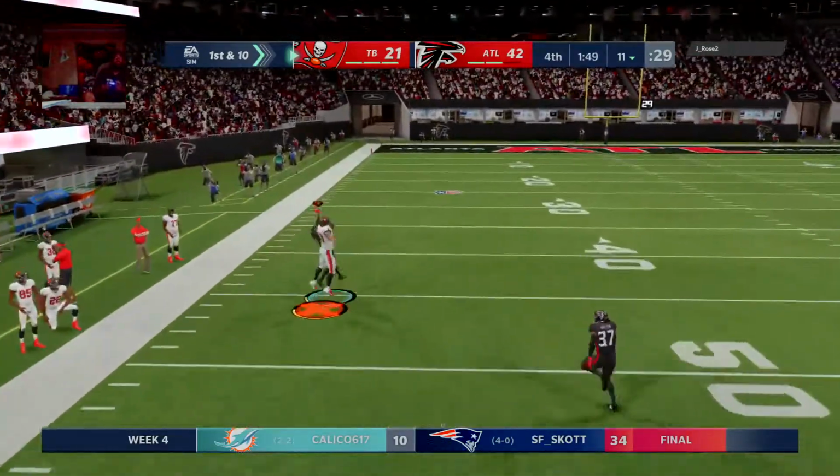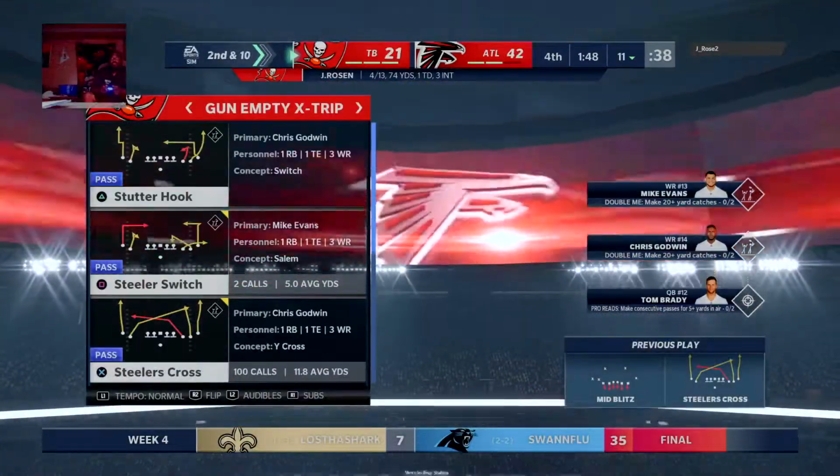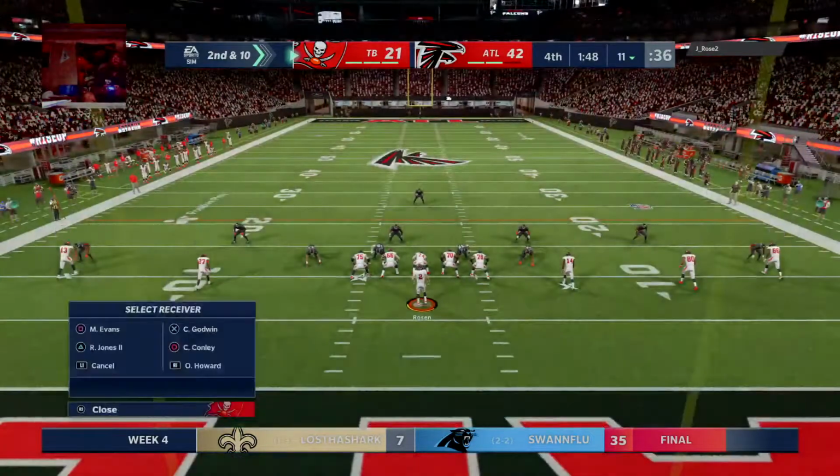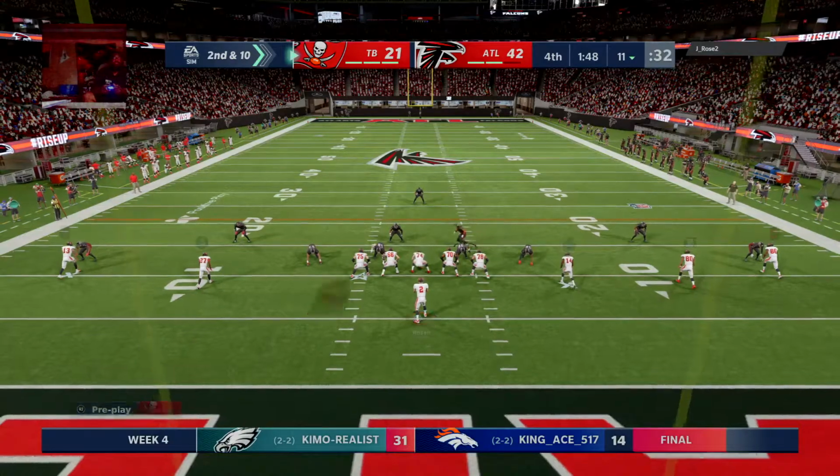He's going to let it fly. And that will be incomplete. Would have been a big hitter if they had connected. Instead, it's second down. A.J. Terrell. So after the incompletion on first, now 2nd and 10.